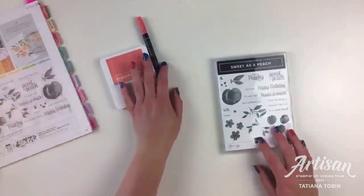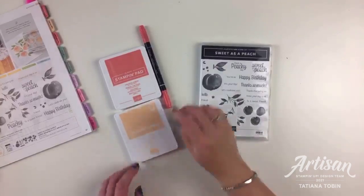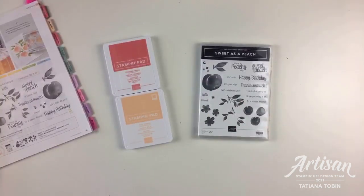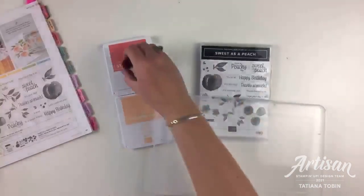And I've been handed Calypso Coral. And along with Calypso Coral, I am going to pick Pale Papaya. I can't choose out of those two colours. Well, I'm going to use both. I will put the Stampin' Right marker back though. I don't need that, but, oh, I've rearranged things. I do need a sponge doubler in Calypso Coral. So there we go.